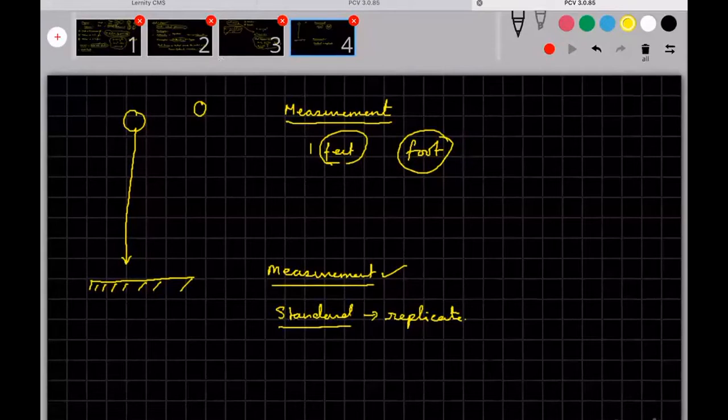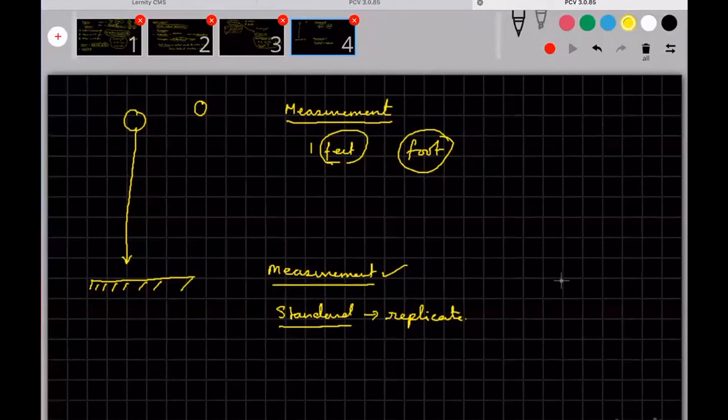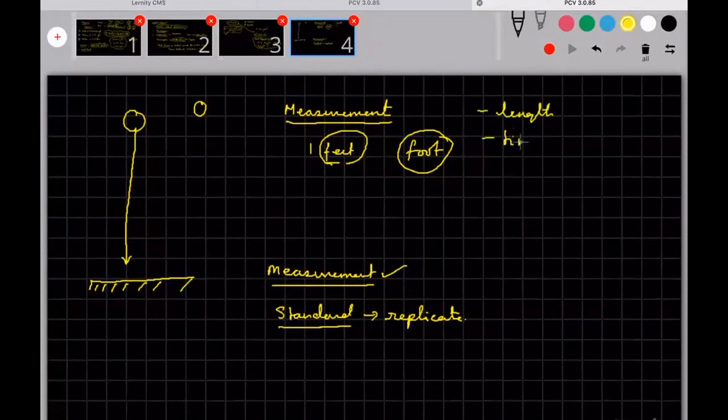Now, how many things are you going to measure? Are you going to measure length? Here, when you saw the apple falling down, are you going to measure length? Are you going to measure time? Are you going to measure velocity? Are you going to measure acceleration? Or is it enough if you just measure these two? So what are the things that you are going to measure?